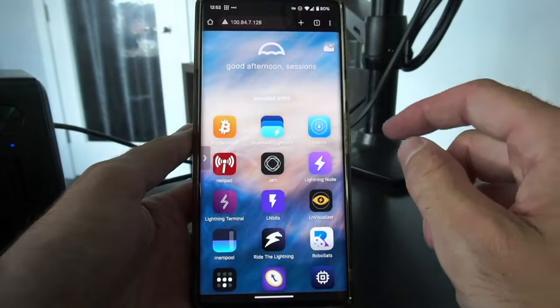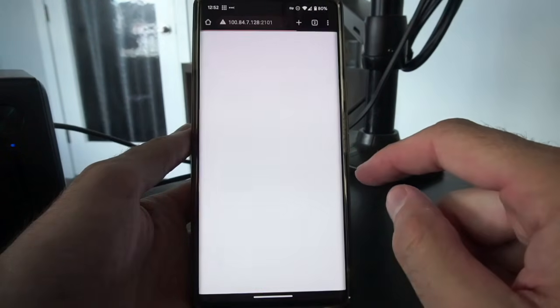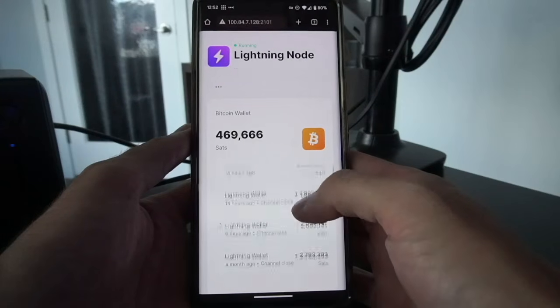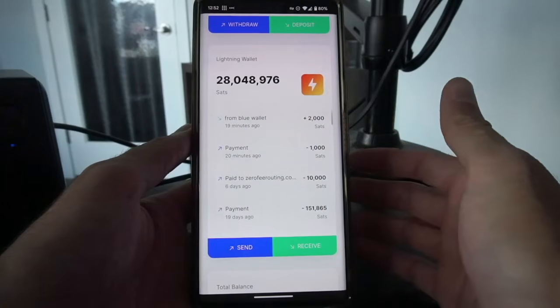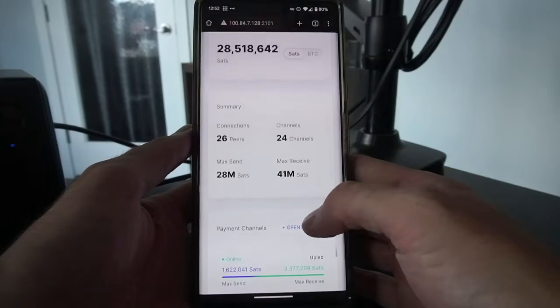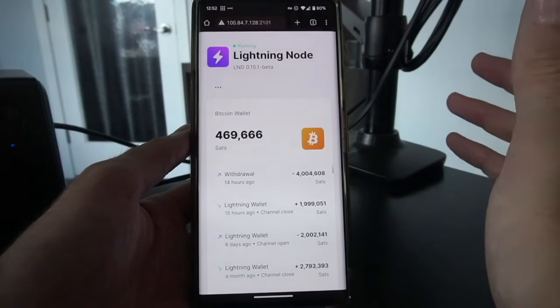And again, like I said, you can open your application. So I can go to my Lightning node and I have full access to not only the Bitcoin wallet, but the Lightning wallet right here to send and receive if I see fit. I can see my balance, my connections. All of that is here on mobile without actually having to use Tor.